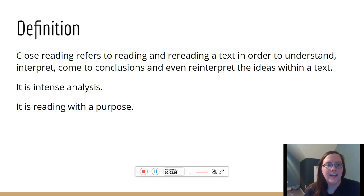Close reading is intense analysis. It's like reading with your shoes on, not reading at the beach. You can read any text, even texts that were generally just meant for entertainment or not to be included in the literary canon. You can read any text using close reading strategies, and in fact it's really fun to read texts that you wouldn't think to do a close read for because they're more like popular literature. It's really fun to close read those. Reading with a purpose, I guess you could say.